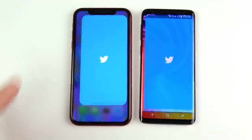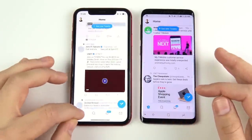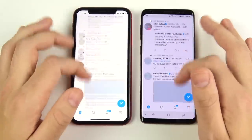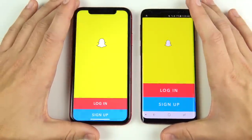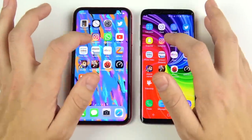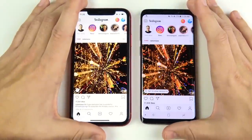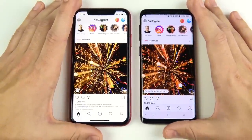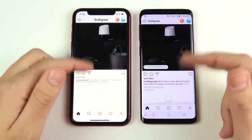Let's go into Twitter. And you can see Twitter is first on the right, coming over here, then on the left with the XR. Let's go into Snapchat. Snapchat is first. That was pretty close. I couldn't even see that one. Let me know down below. What about Instagram? 3, 2, 1. Let's see which one opens Instagram first. Can the XR catch up? And whoever shows that picture first, it looks like it was the Galaxy S9.